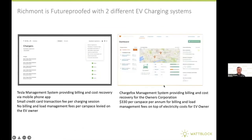And then they're also future-proof because they've got 2 different management systems for billing and cost recovery. They've got the Tesla system coming online that'll use credit card transaction fees. So people will put their credit card number into a Tesla mobile phone app, and each time they charge, a micropayment will come off their credit card. And then here's the dashboard for the ChargeFox management system.